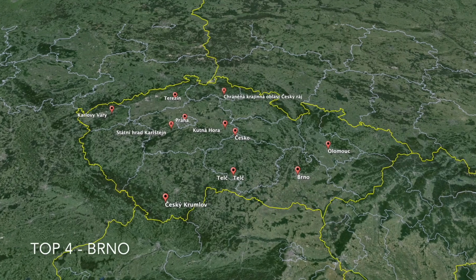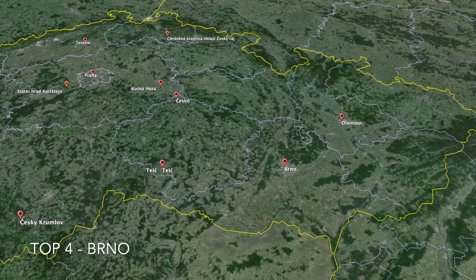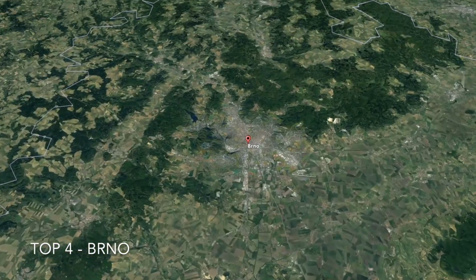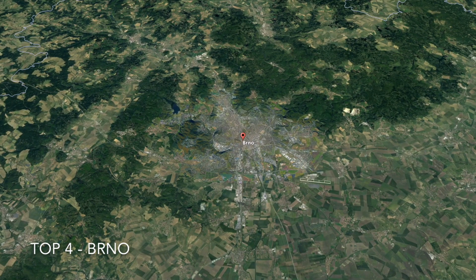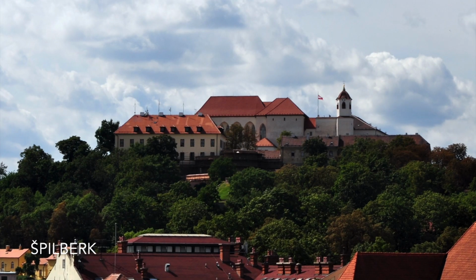Top 4, Brno. The pulsating heart of Moravia. This city, the second largest in the Czech Republic, carries a wealth of history and modern energy. Since its foundation in the 13th century, Brno has developed into an important cultural and economic center. Today we bring you a glimpse of this metropolis that combines the past with the future and attracts visitors with its diversity and life.